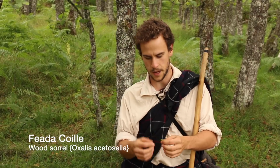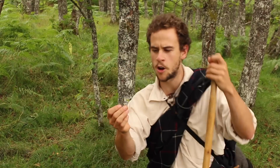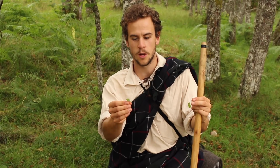This is wood sorrel, and has a beautiful sour taste. Soldiers used to use it to help quench their thirst in long marches. It was also a sacred plant to the Celts, as the leaves come in 3, which the number 3 was thought to be a lucky number. It's also thought that St. Patrick also used it to teach the Holy Trinity.